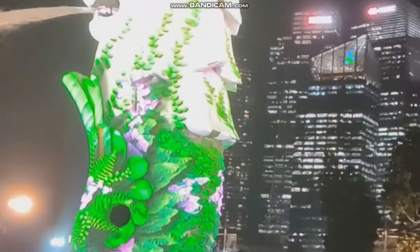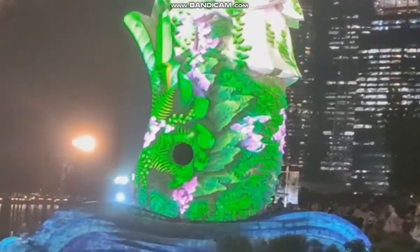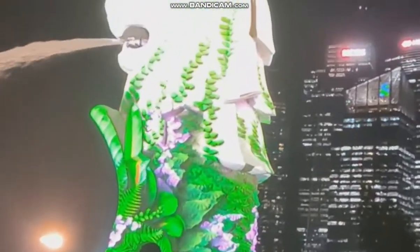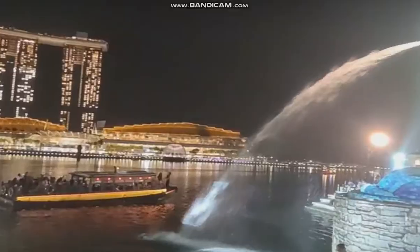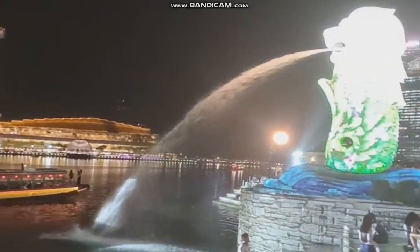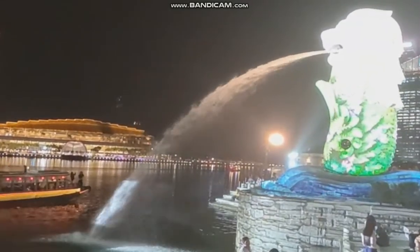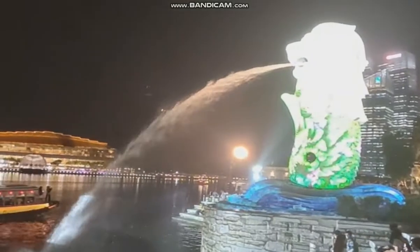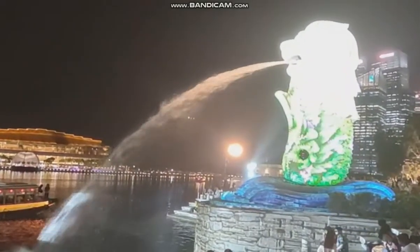Of course, it must have to do with the garden city. Singapore is a garden city. Look at it. Wow, beautiful. Oh, guys. Wow. Isn't it awesome? Awesome, right? How are we enjoying the tour so far?